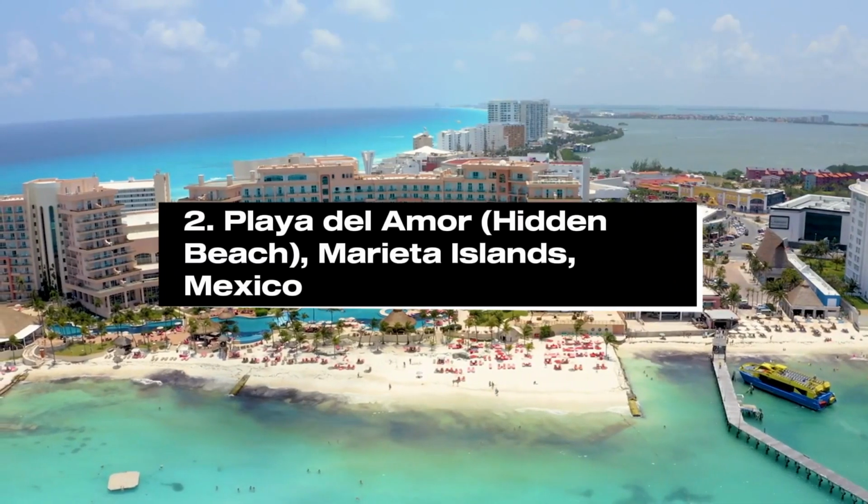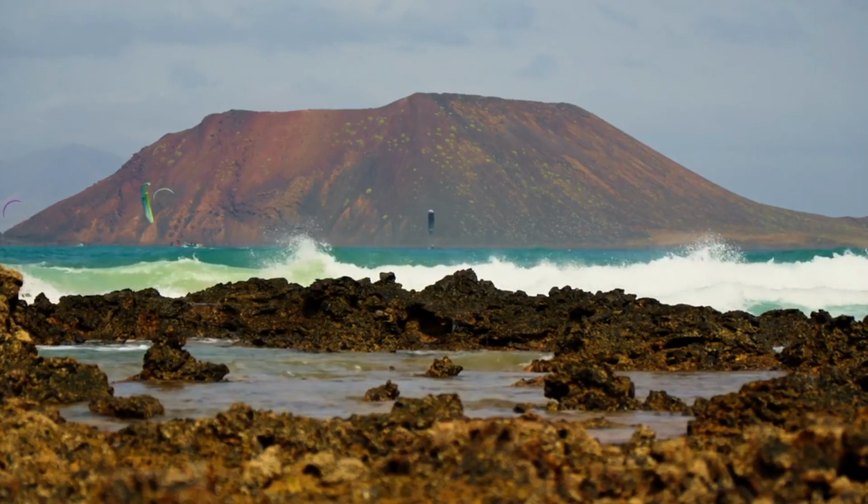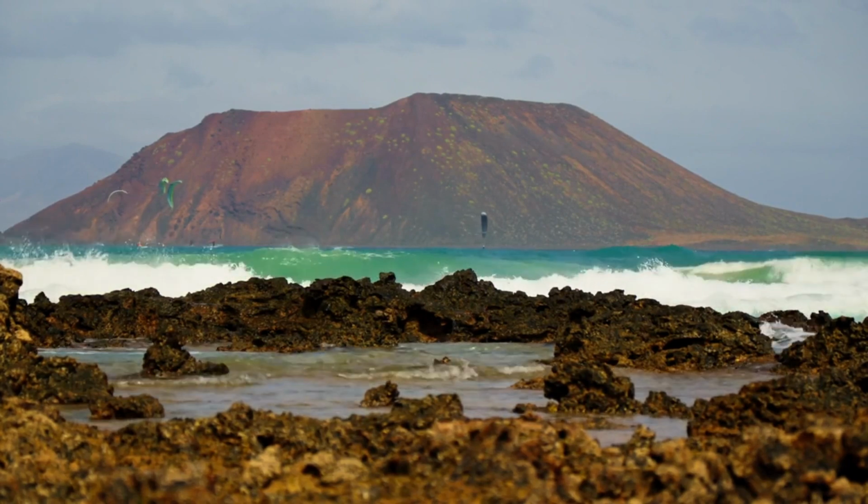2. Playa del Amor, Marietta Islands, Mexico. Why the color? The vibrant blue water is a result of the deep ocean meeting the shallow, clear waters inside the crater. The crater's formation, due to volcanic activity, has created a secluded beach with brilliant blue water.